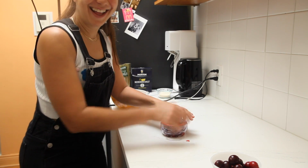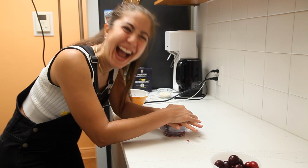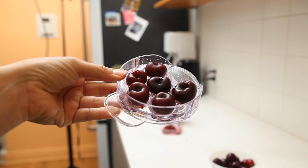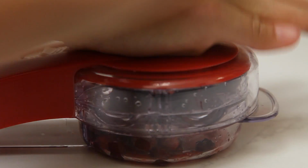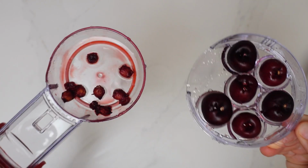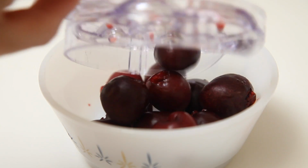My favorite part of this whole process was the cherry pitting part. I bought that on Amazon. I'll leave a link to it if you wanna get one. I bet you could also use it for olives because literally the other day I was like, how the heck do you de-pit an olive yourself? I digress. Anyway, slamming it shut and all the seeds coming out, so satisfying. It was honestly fun.